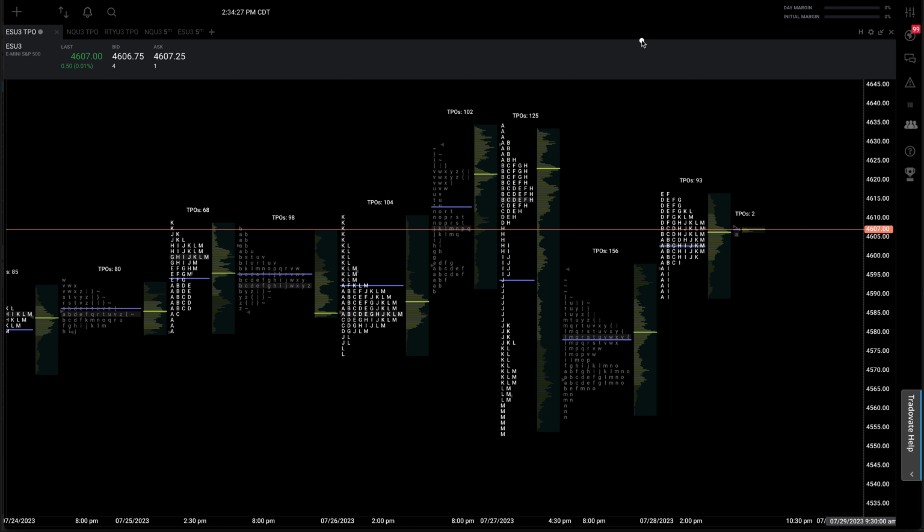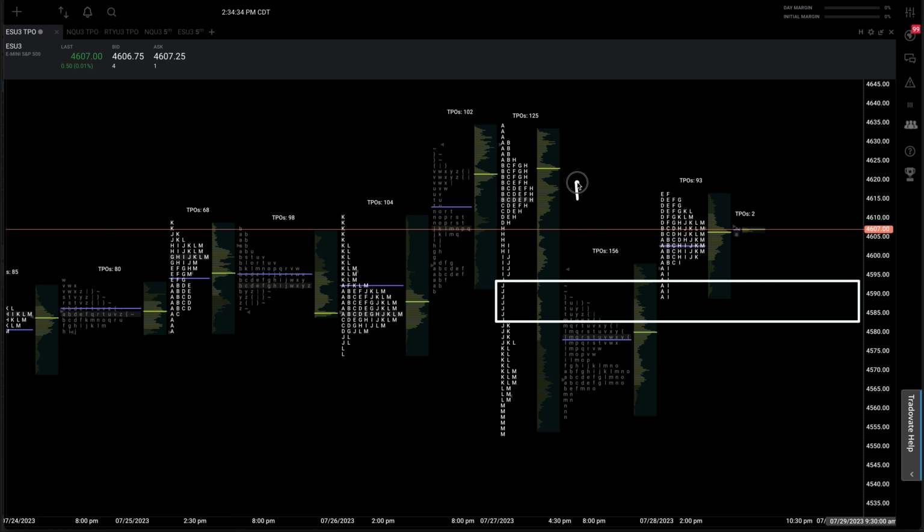Thursday also experiences a double distribution separated by the single prints from J period right here, and this is noteworthy because, of course, on Friday, all of the price acceptance is in distribution 1, aka your upper distribution where the bulk of the value was from the Thursday session. Notice that on Friday, we look into the single prints, and technically we treat single prints like a gap, right? There's no follow through in the downward direction to repair the single print structure, and of course, the value area and point of control on Friday are stuck in the midpoint of Friday's range, but nonetheless in distribution number 1.